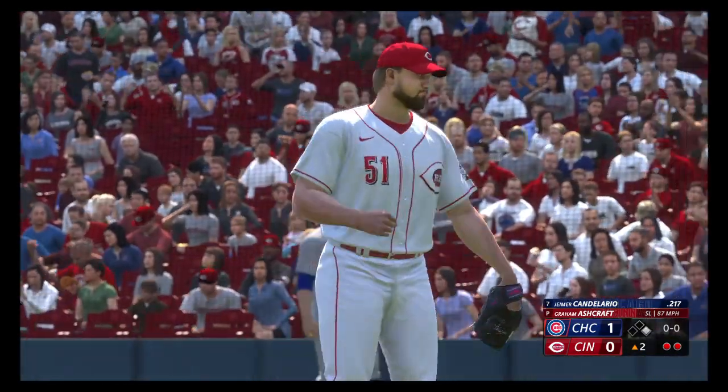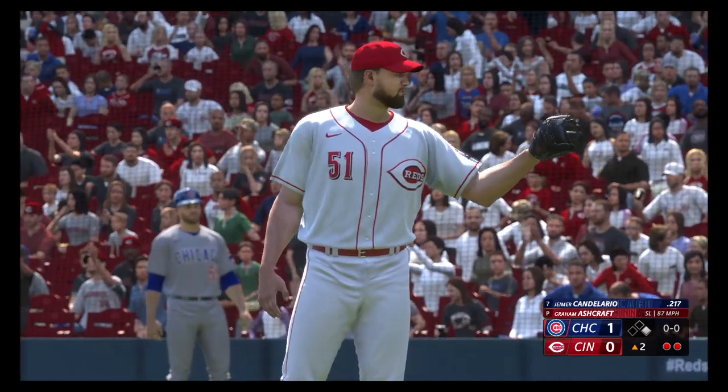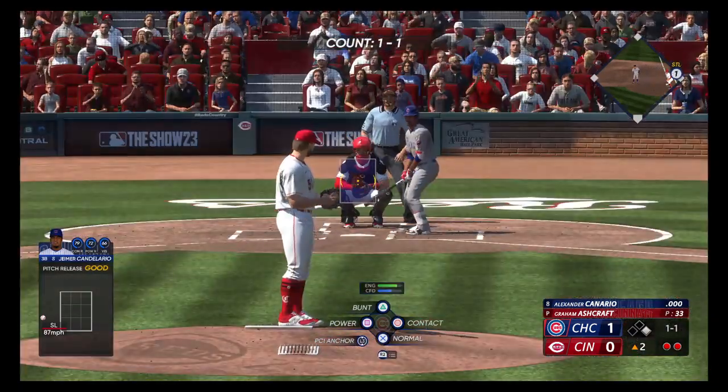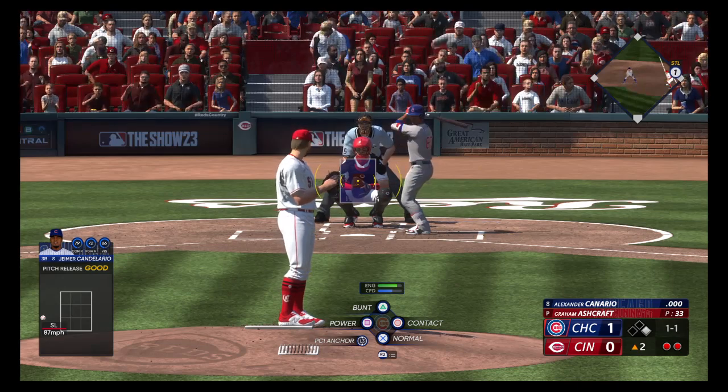It's been a little bit of a shaky inning, but he's still in a good spot to get out of this thing without giving up any more runs. He's just got to turn the page and go after this next guy.